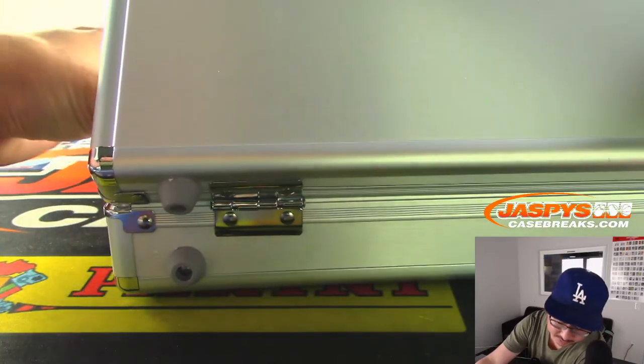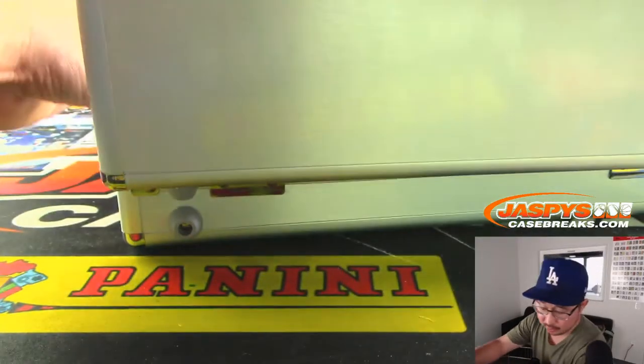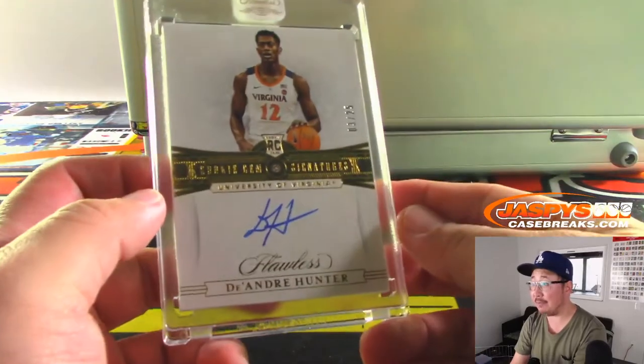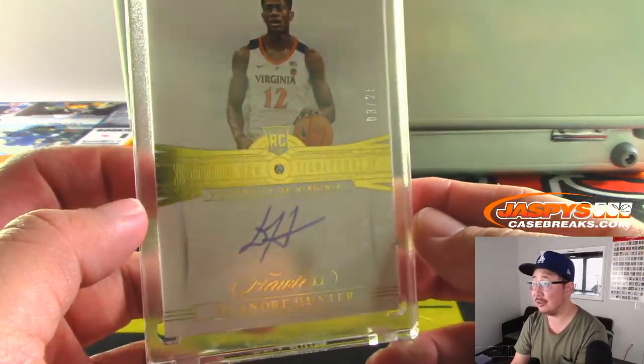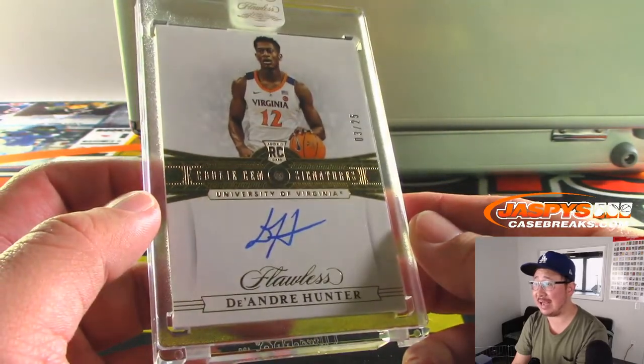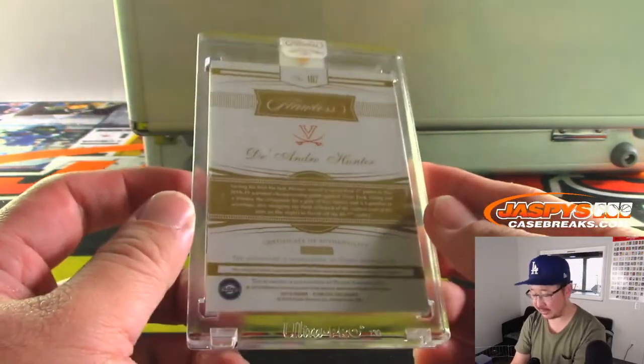All right. Oh, maybe there's... okay. All right. We'll still go left, right, and center. Not the gem-only card, but it's DeAndre Hunter. Nice. Top 5 pick, I think. 3 out of 25, diamond and autograph. It's pretty nice.